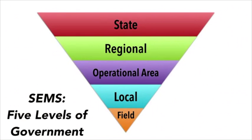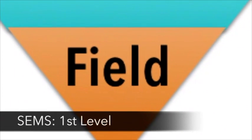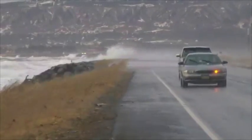SEMS has 5 organizational response levels: field, local government, operational area, region, and state. Field level. The field level is the level where emergency response personnel carry out the tactical operations in direct response to an incident or threat.